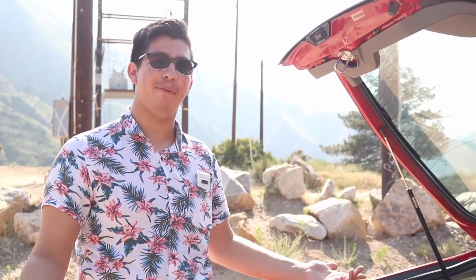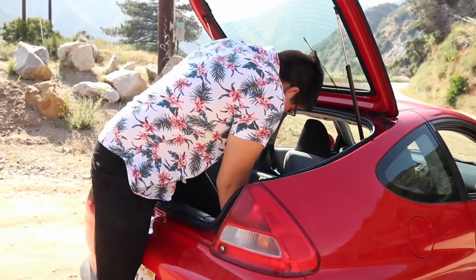Surprisingly, even though this car is super tiny, I haven't found anything that doesn't fit in the trunk. I've had seats, coolers, a full-size cello, heck, even I fit back here. Oh.